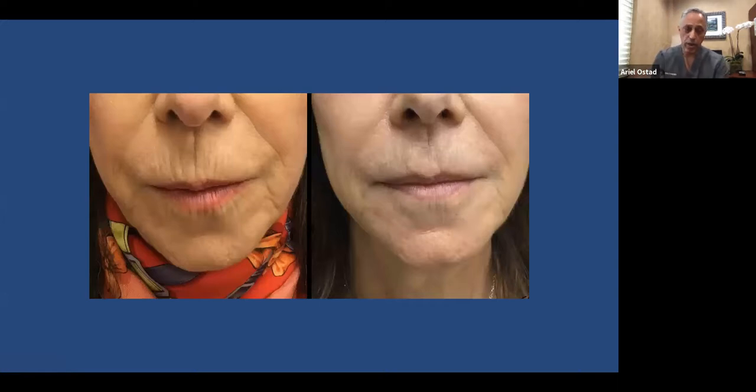Now, on that note, there are patients who really don't want their lip touched, but they're really upset about lines that emanate from their lip. And these are individuals who unfortunately have lost collagen. They don't necessarily have to be smokers, even though these are called smoker lines. This patient was not a smoker, but she had unfortunately what we call atrophy, where she had lost a lot of collagen around her mouth.